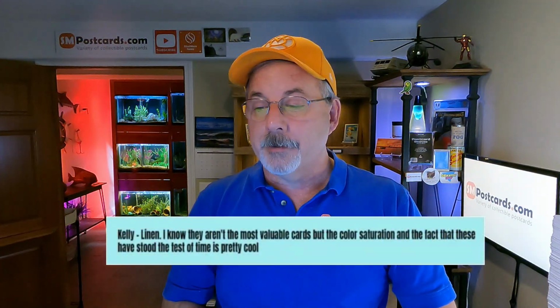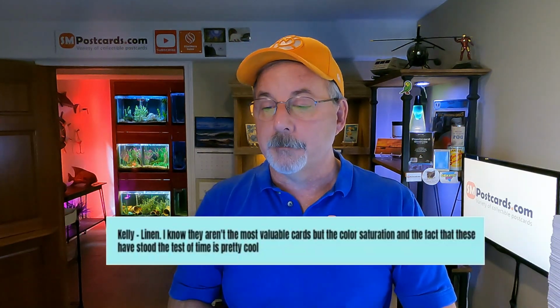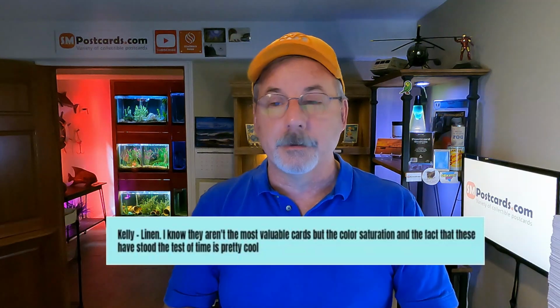Linens. I know they aren't the most valuable cards, but the color saturation and the fact that those have stood the test of time is pretty cool. Absolutely. So linens were the top one at 29%. Chromes were second at 28%. Divided back and undivided back at 23%. And then white border was 3%. And then other was 17%. So linens was everybody's favorite, but like Kelly said, they don't demand the most money.